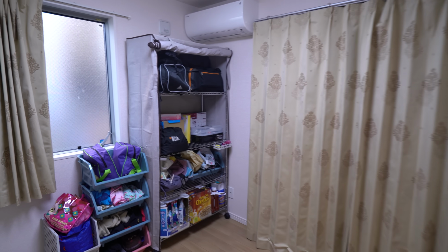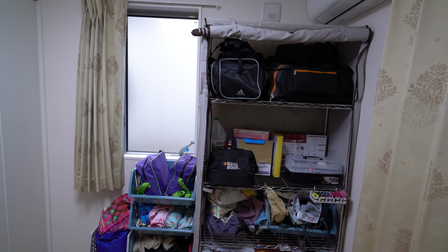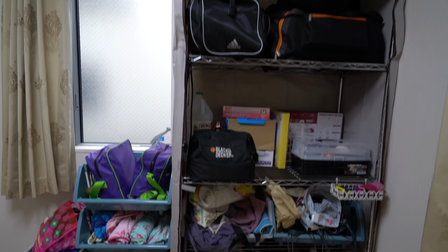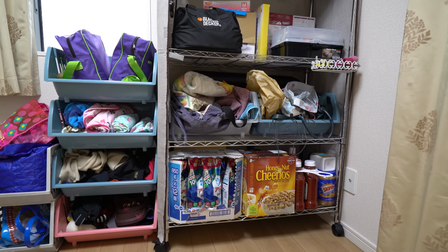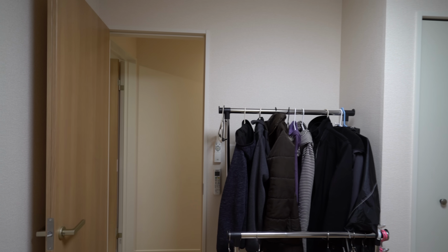Okay, so this room we just use for storage. So we have emergency earthquake kit above, some tools down below. That's just some bags, and then pretty much all our Costco stuff. So we go to Costco, buy stuff in bulk, and that's where we store it all. So yep, this is our spare room.